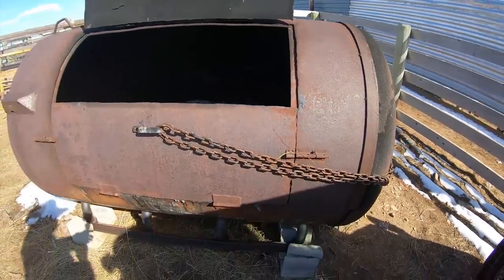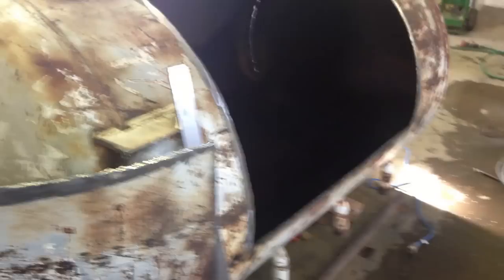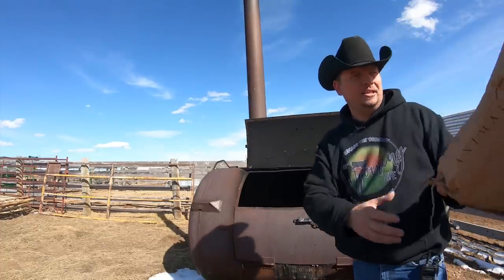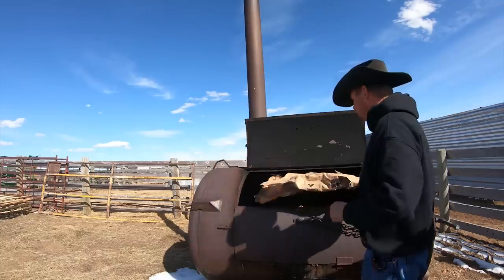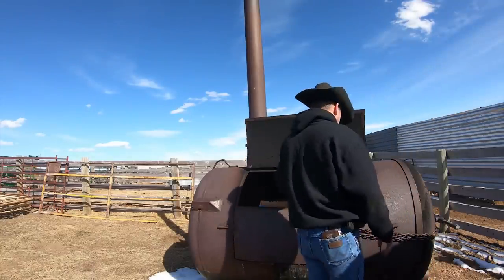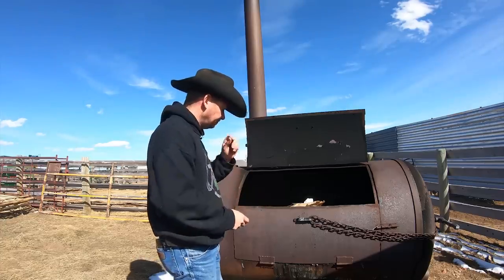So it started out as an anhydrous ammonia tank, actually. I found it sitting over at the dump and decided that it could have a second life here on the ranch. Ranchers always say that they don't throw anything away. I have no idea how long this thing was sitting over at the dump before I decided to do something with it. It was really kind of my first foray into doing something original for the ranch.